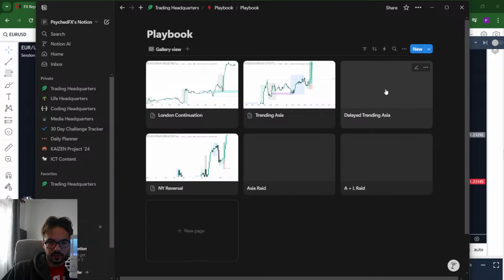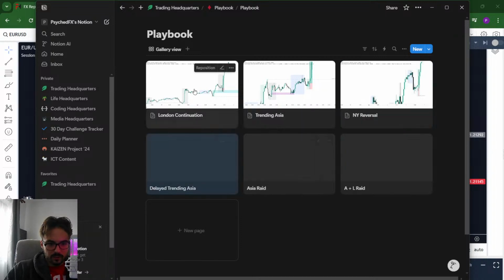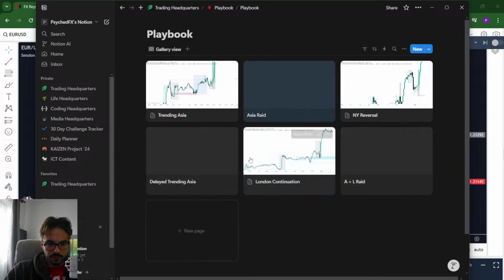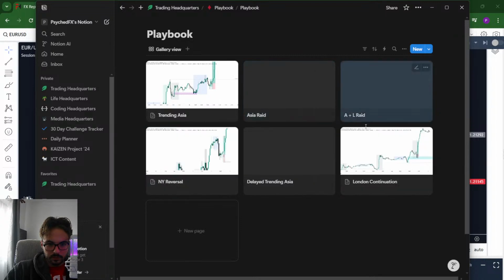delayed trending Asia. So we had 3 setups that were working, but I don't know if I can move that down there. So let me organize this somehow based on trending Asia. Where's range Asia? Range should be here. New York reversal should be here, something like this, right?